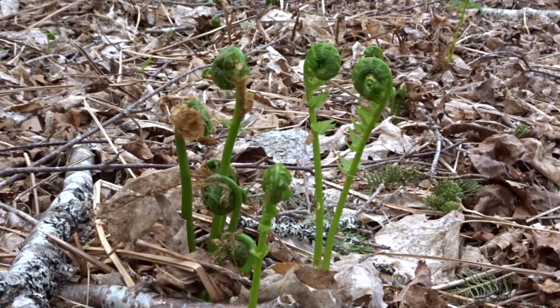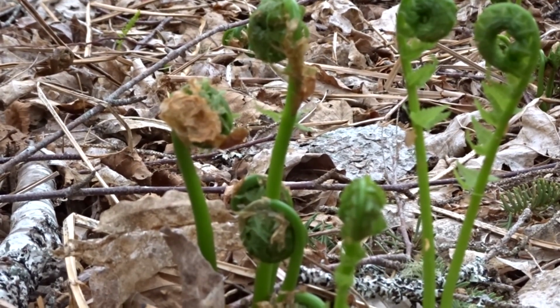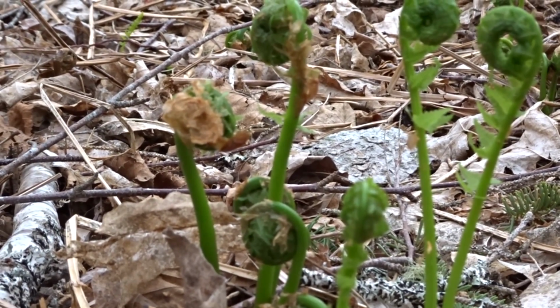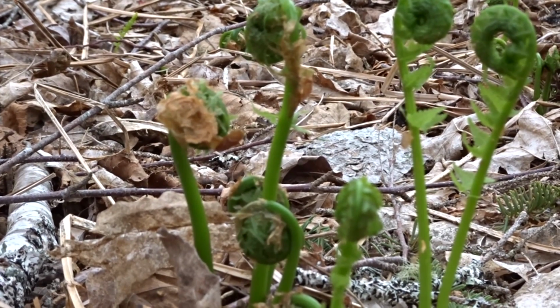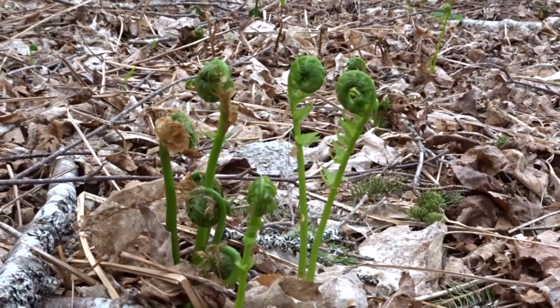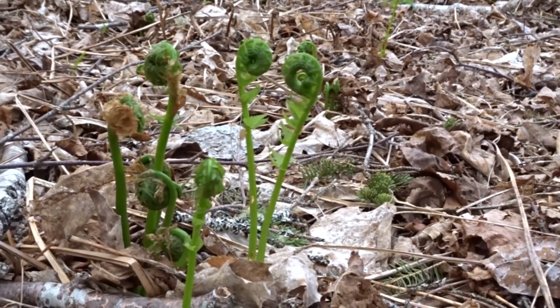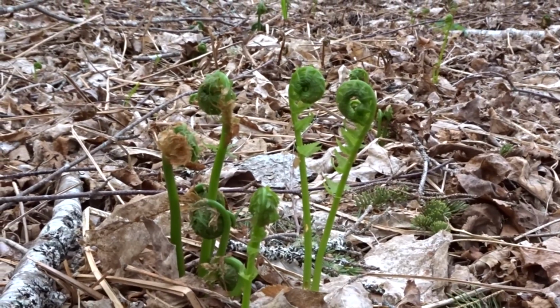The ostrich fern, on the other hand, only has a single scale. The scale grows to either side of the curl as the fern emerges. However, you cannot count on that scale being there when you're trying to identify the ostrich fern. It's papery, fragile, and delicate, and is very prone to falling off or blowing away at the slightest breeze or disturbance.